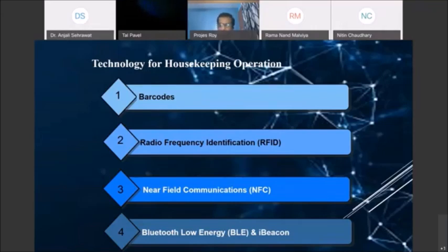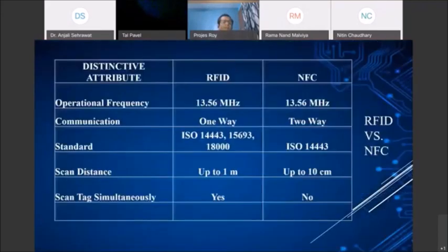So if we have a look at the attributes of RFID and NFC. The operational frequency is 13.56 megahertz for both RFID and NFC. RFID communication is one way, whereas NFC has two-way communication. For the standard, RFID used 3 standards, but NFC used only ISO 14443. Scan distance is up to 1 meter for RFID and up to 10 centimeters for NFC. So the scan distance is shorter than RFID technology.